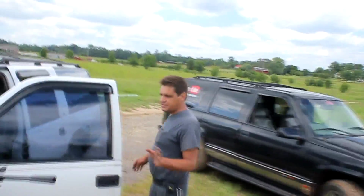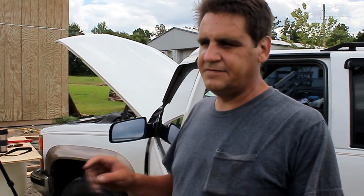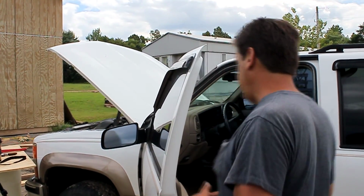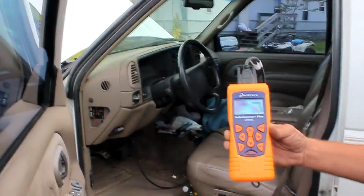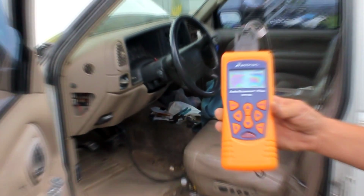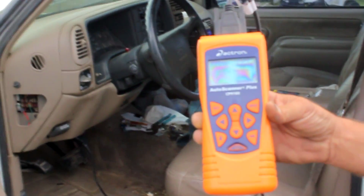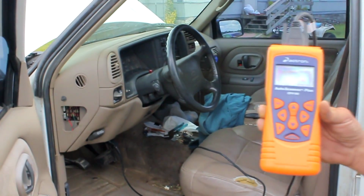We'll start with some assumptions here. Having worked on this truck, I've already been through the whole tune-up: plugs, wires, everything, PCV valve, EGR valve, but it still runs like crap. And in the ECM, you get the random multiple cylinder misfire detected code, and you also get EGR pintle position circuit.